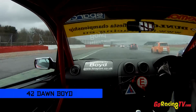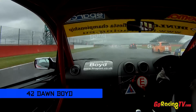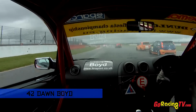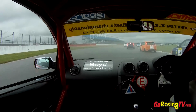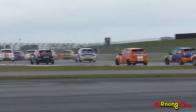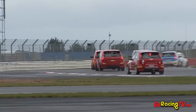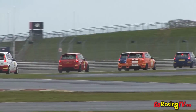Here's Dawn Boyd, car number 42, carrying an onboard camera, and just on her inside there is Nick Pope, car number 18, the blue car chasing Graham Field in orange. Slight left-hand kick before they go around the very tight right-hander at Beckett's, which is where they are now. Graham Field in 13, the second red car. Dawn Boyd's in one of the red cars. The other one is Andy Taylor, a man returning to the championship.